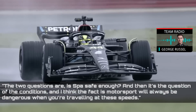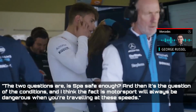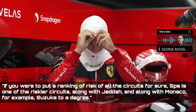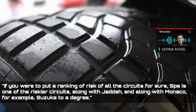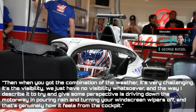"The two questions are, is Spa safe enough? And then it's the question of the conditions, and I think the fact is motorsport will always be dangerous when you're travelling at these speeds. If you were to put a ranking of risk of all the circuits for sure, Spa is one of the riskier circuits, along with Jeddah and along with Monaco for example, Suzuka to a degree. Then, when you get the combination of the weather, it's very challenging.